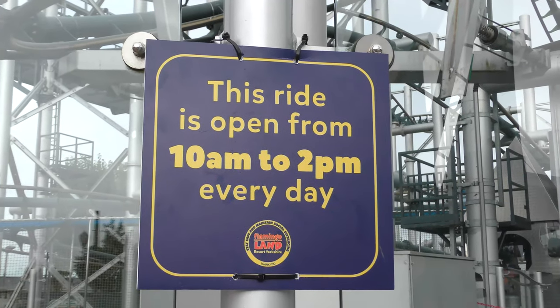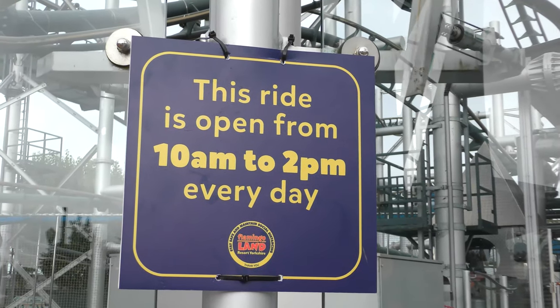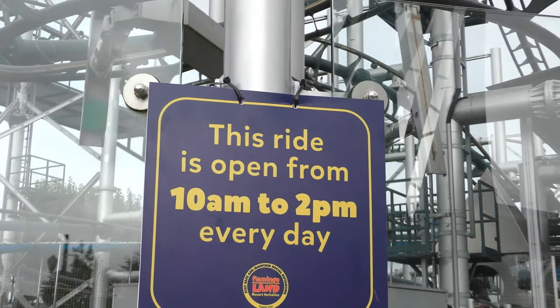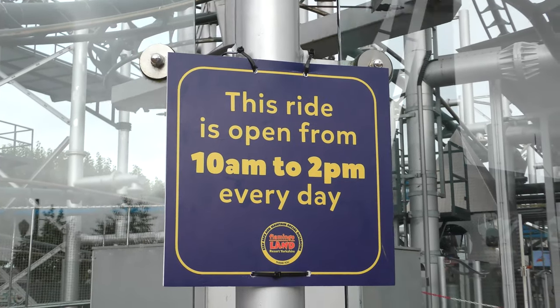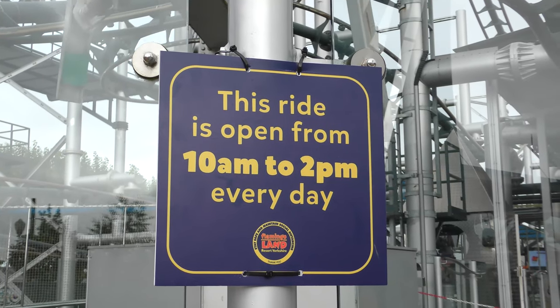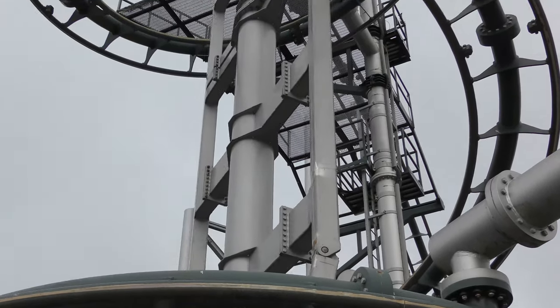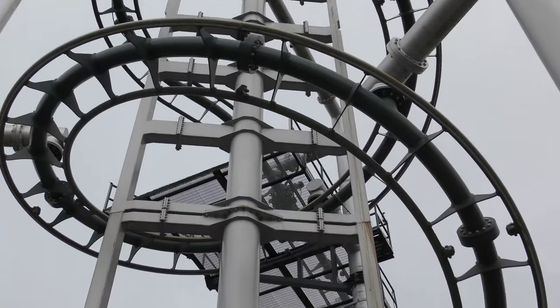So with a lot of the rides here at Flamingo Land, they are on a limited opening. So the first ride we're going to do today is Hero. And this ride is open from 10 a.m. till 2 p.m. So if you are coming, just be aware that some of the rides do shut early and some of the other rides don't open till later. It's just started up. We'll send a couple of test cars around and then we'll get on.